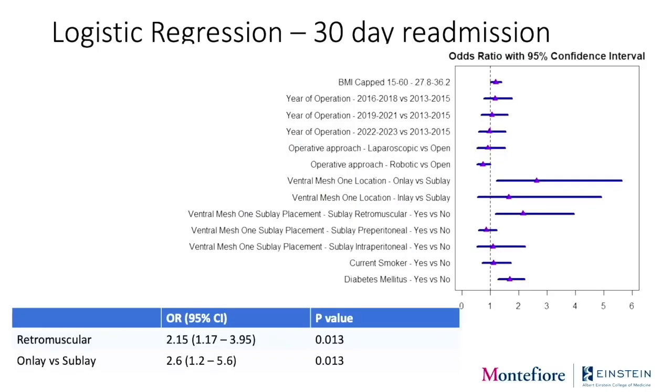When we look at the logistic regression for 30-day readmissions, we see that the retromuscular repair was associated with a higher likelihood of readmission, and also the onlay repair compared to the sublay repair. When you look at the groups in the graph, according to the year of the operation, there was no difference between the groups.